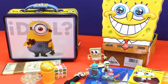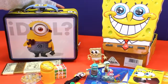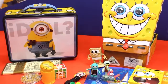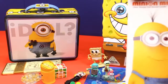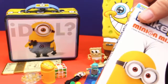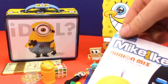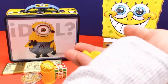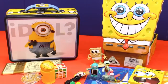What do we have now in the Minion surprise box? It might be empty. Yeah, it's empty. Except for... Whoa, there's Minion candy. It says blueberry and banana. They go banana. Blueberry, blueberry. I think the yellow ones are blueberry. What do you think? Oh, those are banana.